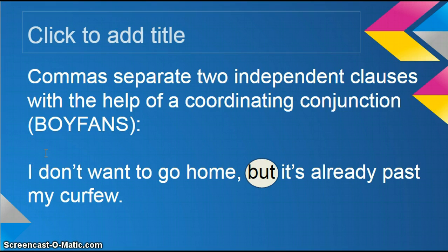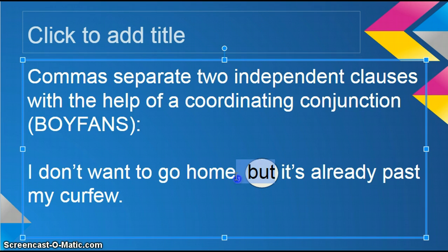Another thing that commas can do is separate two independent clauses, but only with the help of a coordinating conjunction, or a boys fanboys word. So in the sentence, "I don't want to go home, but it's already past my curfew," the comma and the word but are what make it possible for these two complete thoughts, this one and this one, to be in one sentence correctly.